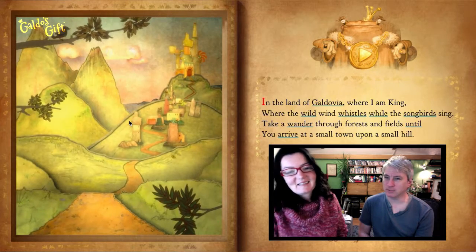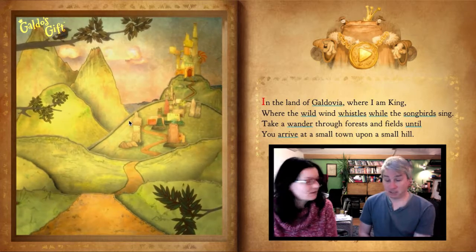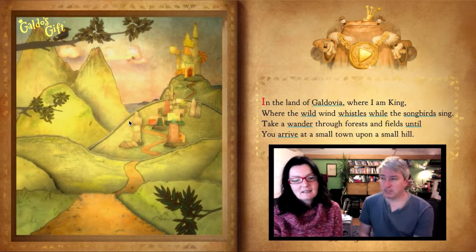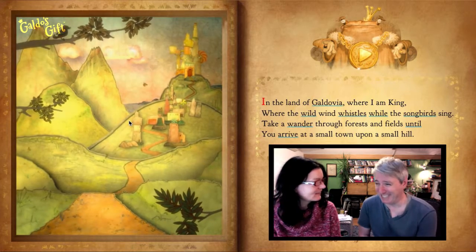Which was Portugal. We had a lovely time in Portugal. We went to Lisbon, which was such a wonderful place. Yeah, the place we actually stayed in wasn't great, but Lisbon itself was lovely.